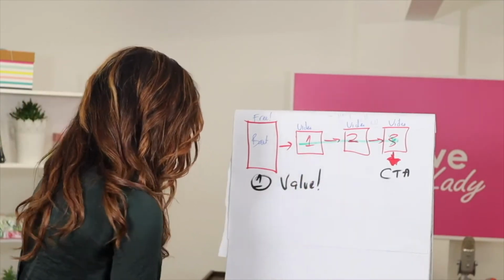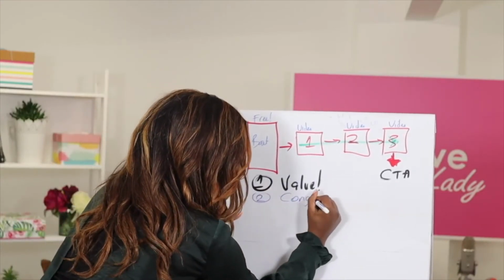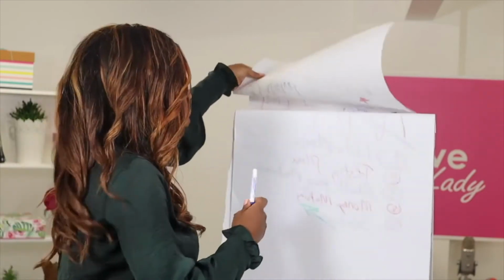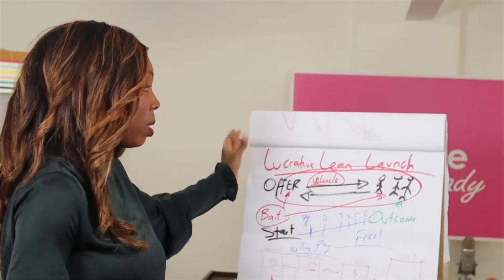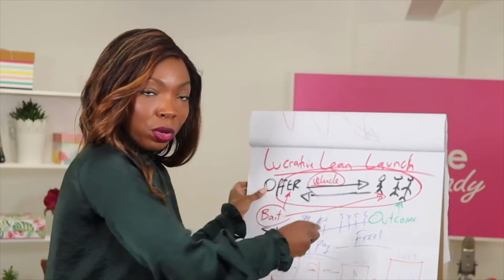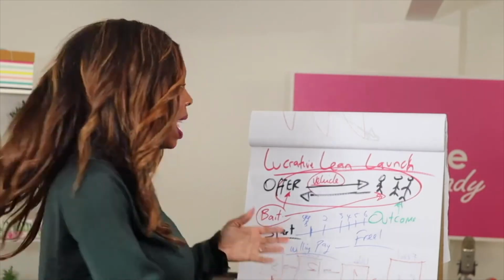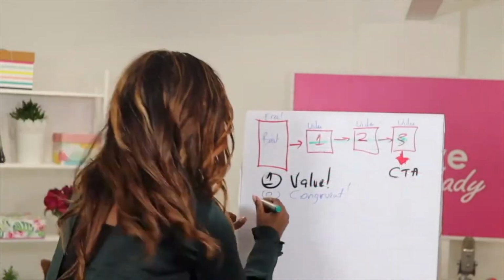And then, number 2 is that it's congruent. What that means is that every single step in this lean launch is congruent with your offer. Do you remember earlier when we talked about the offer, right? We talked about if you want to get high-paying clients, you need an offer, you need your clients, and you need a vehicle. So the lean launch is your vehicle. Every single step in that, so from your bait and video 1, video 2, video 3, it has to be congruent with that offer.